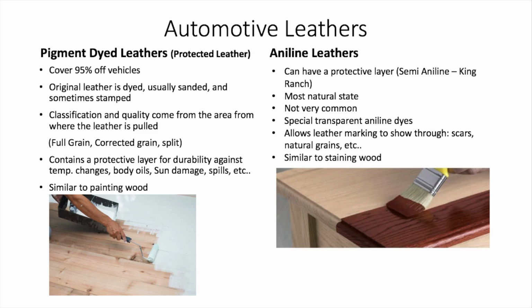You can either get full grain, which is typically the top grain leather. Top grain may be the term that you're more familiar with. But basically, that's the top layer of the leather. You'll see some scarring in that. You'll see the most natural state of the leather there.